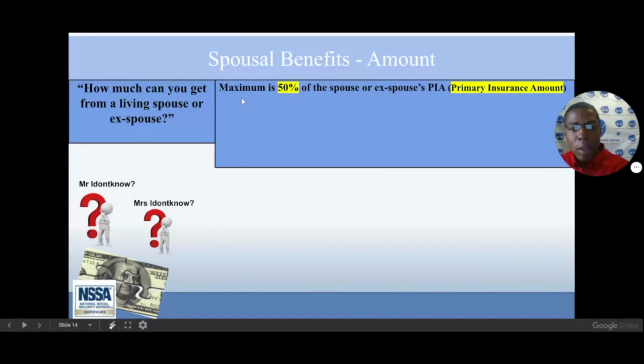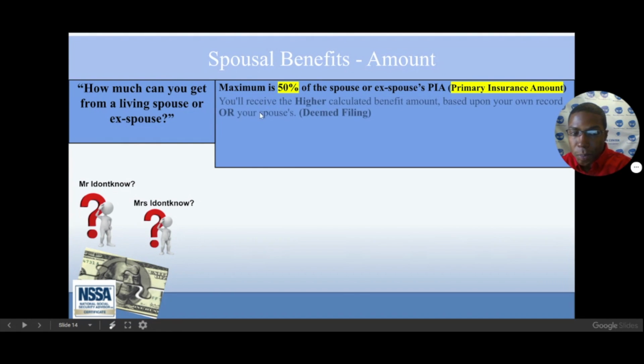So as we move along, the maximum is 50% of the spouse or ex-spouse's PIA, also known as the primary insurance amount. That is the maximum amount that you can receive off of any spouse's record. So what's going to take place is that you're going to receive the higher calculated benefit amount, either based off of your own record or your spouse's record. This is also known as deemed filing, and we're going to cover that in just a moment.